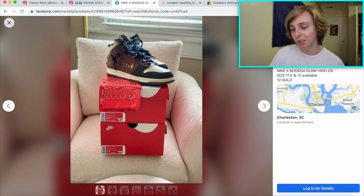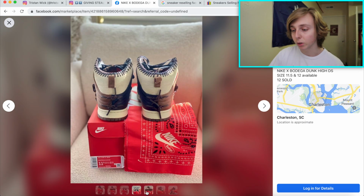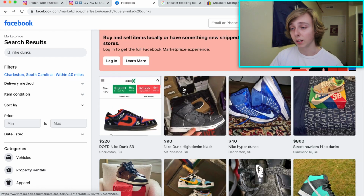It shows the 2 Dunks, and you would have a listing similar to this, and this looks pretty good. You see it's got good pictures, good quality. You should do something similar to this, and that's really how it would work. So you can post listings like that, and that's just an example of how it would work with selling on Facebook Marketplace.